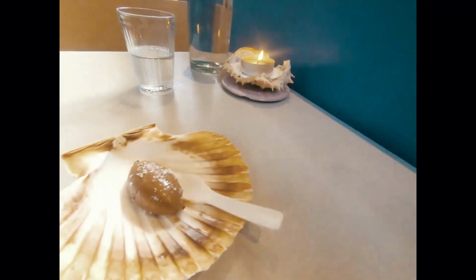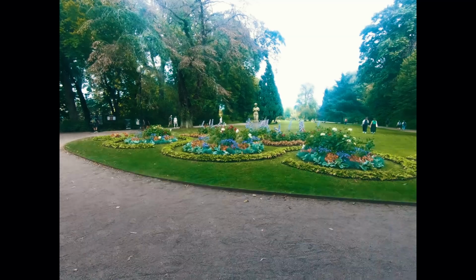Dessert time. This whole meal was stunning. So good. Amazing place.